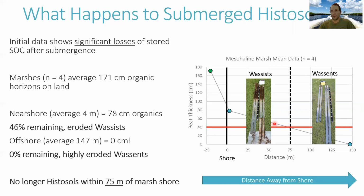And this holds for all of our ecosystems. We're seeing this consistently over and over again. As the subaerial environment is being submerged, it is still maintaining the characteristics of a histosol, but basically we don't have any vegetation, no roots holding this in place, and wave action is beating up this organic matter. And once you have that site submerged for a sufficient amount of time, that organic matter is going somewhere. It's completely lost from the soil system. So you basically go from 171 to 0 centimeters of organic horizons within 147, 150 meters of shore.